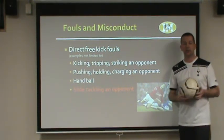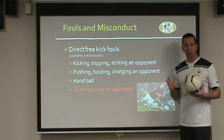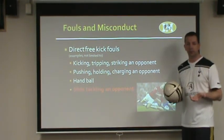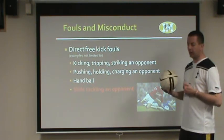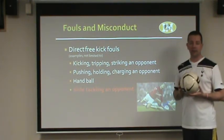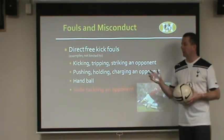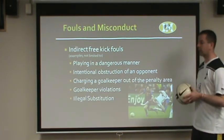Slide tackling is unique in a lot of soccer. They allow that. But with intramural sports, we have a wide range of students who are playing sports, and they have a wide background of soccer experience. So with that, we've made slide tackling illegal for safety purposes. If somebody goes out there and makes a slide tackle, that will result in a direct free kick.